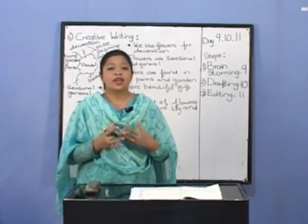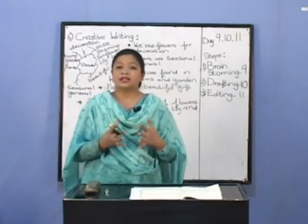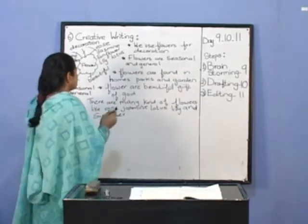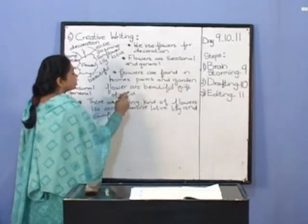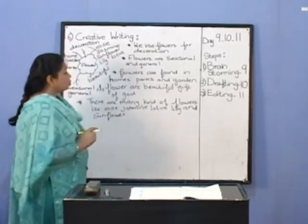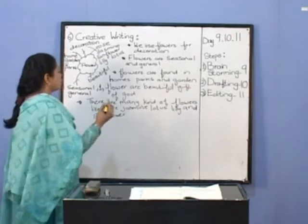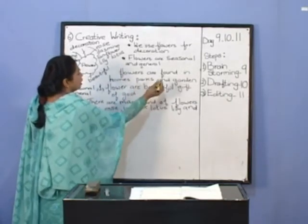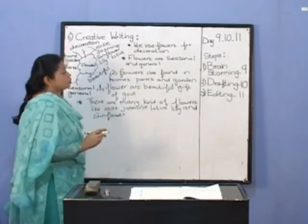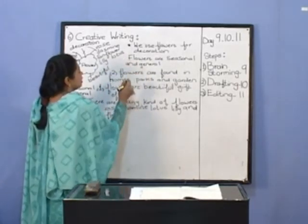Okay, children, we have made so many sentences on flowers. Now number them. Which sentence should be number 1? Very nice. Flowers are beautiful gift of God. This is number 1. Then which sentence is number 2? Flowers are found in homes, parks and garden. This is number 2. Then which is number 3? Very nice. Flowers are seasonal and general.